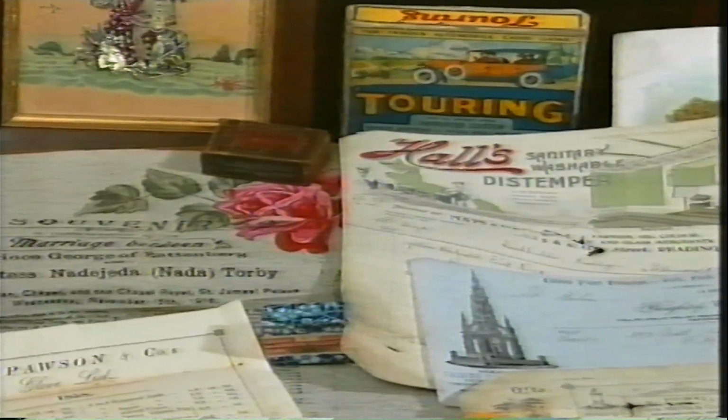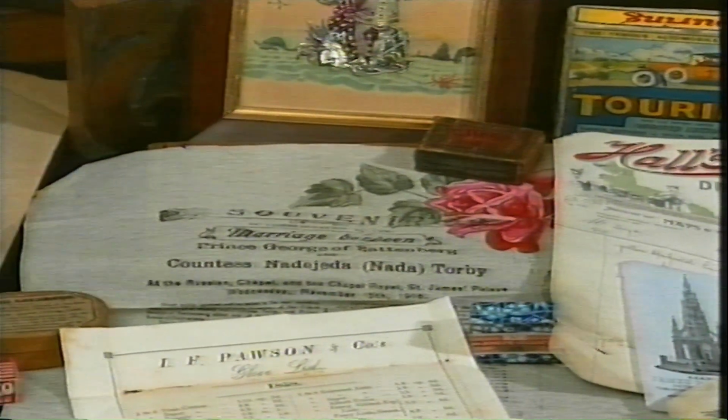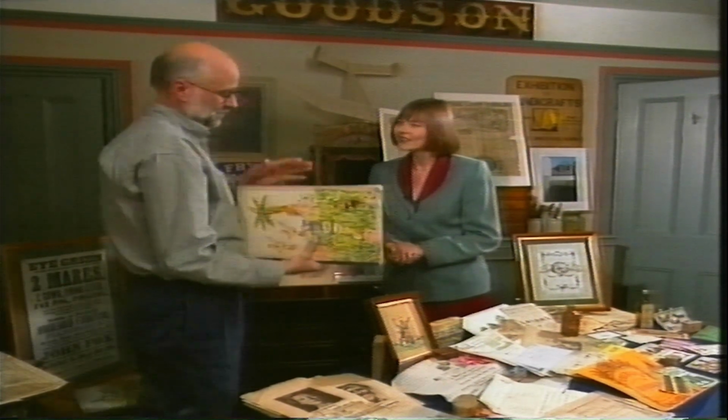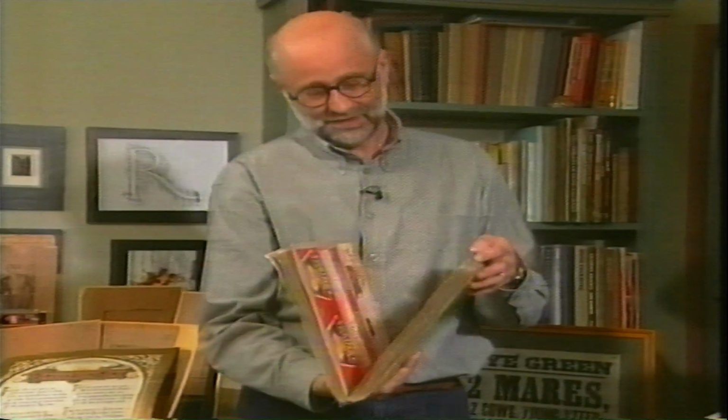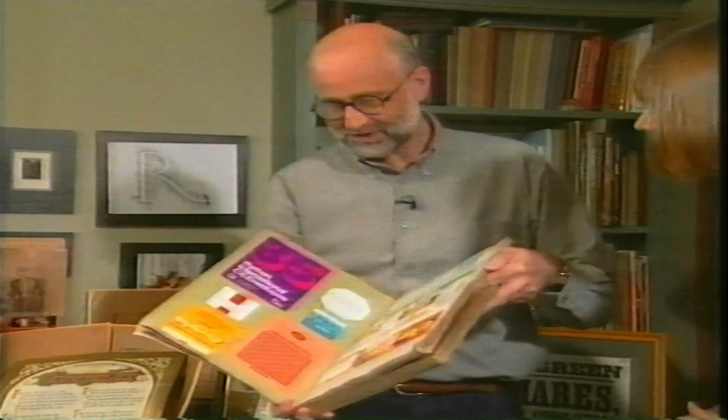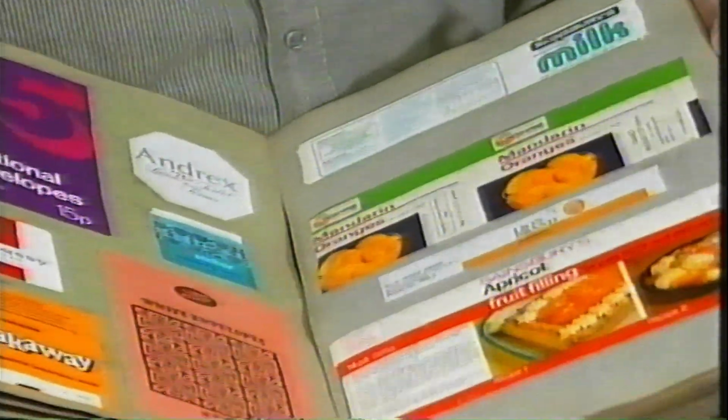Where does this interest stem from? Well, it's quite long term. When I was a student, we came up with the idea. I was interested in printing history and graphic design. That's my business. I'm a lecturer at the Reading University in typography. So as students, we got terribly fascinated by this concept of keeping everything that went through our lives.